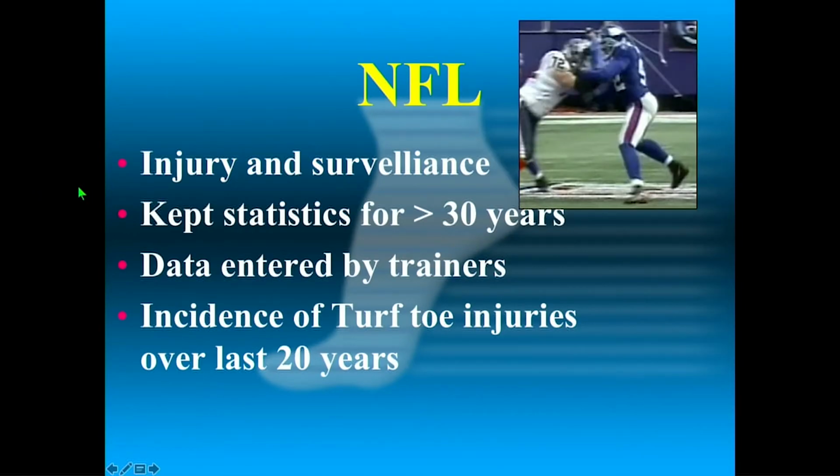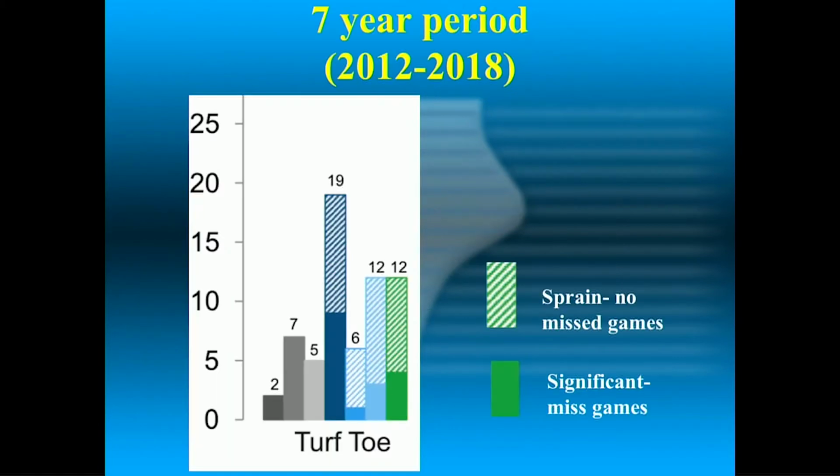In the NFL, we've kept injury surveillance techniques for the last 30 years. We kept statistics. It's entered by trainers, and so we really know what's happened there over the last 20 years, and many of the things that we've worked on are based on our experience there. Over about a 7-year period, when we look at how many of these are really complete, like grade 3 turf toe injuries, there aren't very many. Then you add the collegiate ranks that add a few, and the high school ranks that add a few. But in fact, the ones that are sprains, the low-grade turf toe injuries, don't come to surgery.